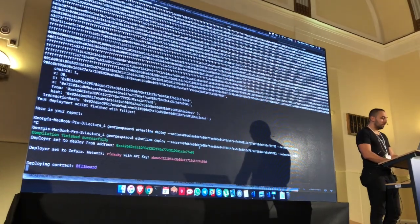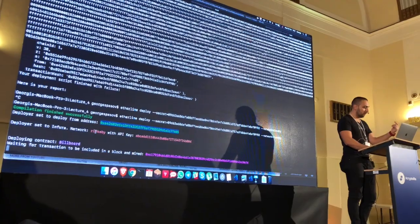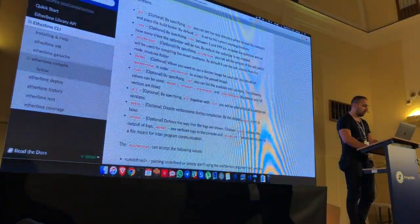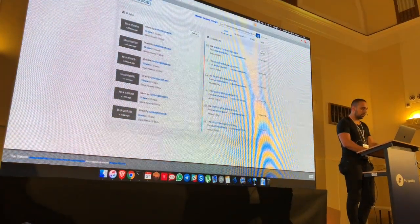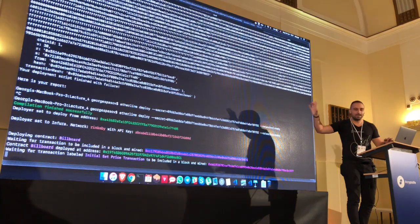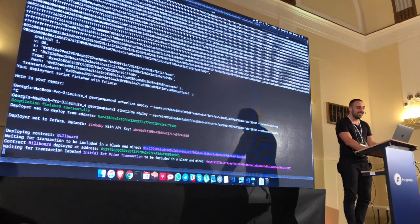This is the rest of the live demo. So you can see that we are deploying from this address, and we are using Infura. Here is the transaction, and you can see the transaction here. And without taking any more of Alex's time, you can trust me that this is going to go through and you're going to see this fancy report that I showed you previously.